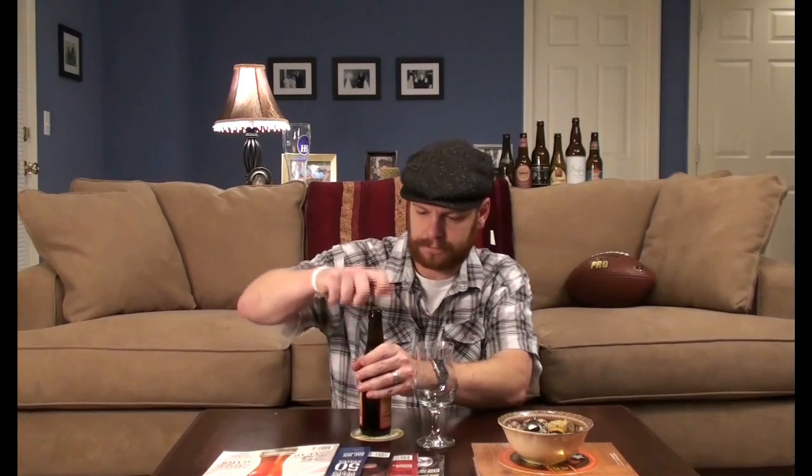This is another beer that's imported by the Shelton brothers. Like I said, they're really good about getting those hard to find beers over in some of these smaller European countries. So anyway, without going too far, let's go ahead and open this one.